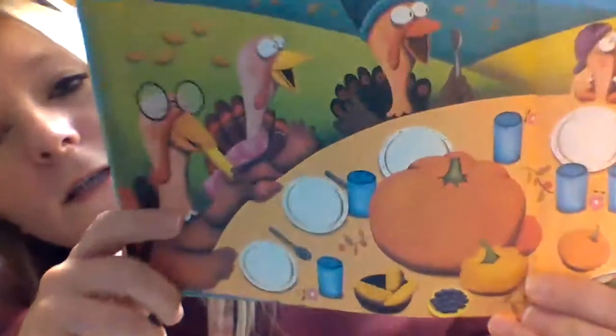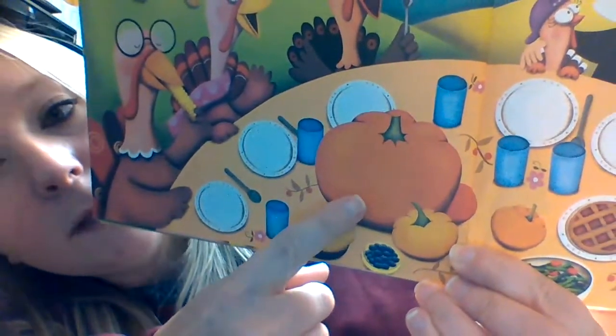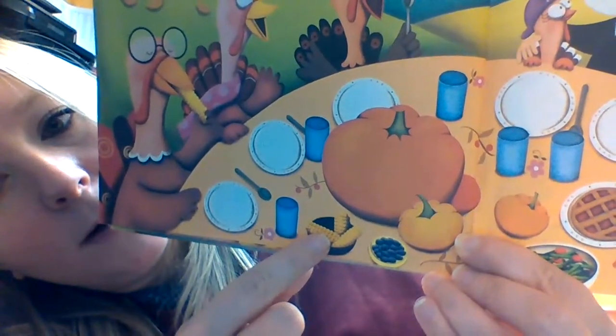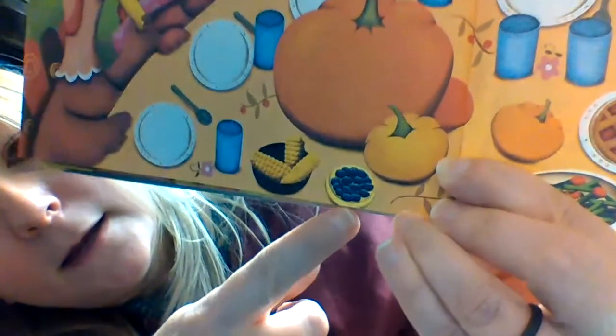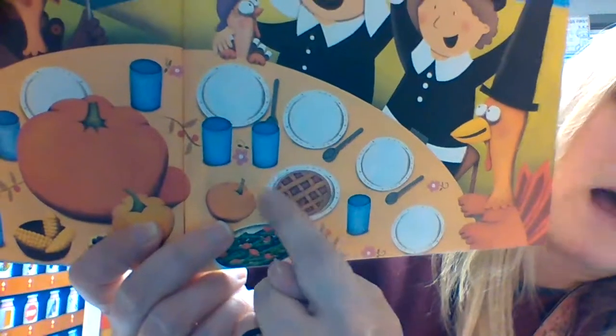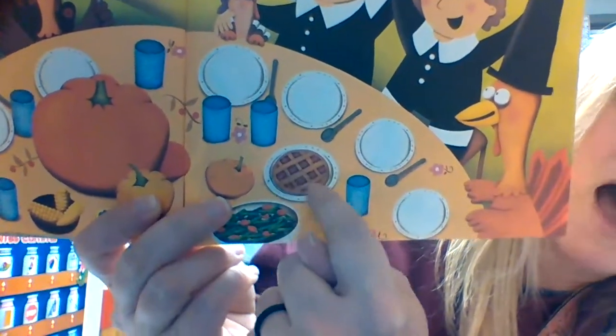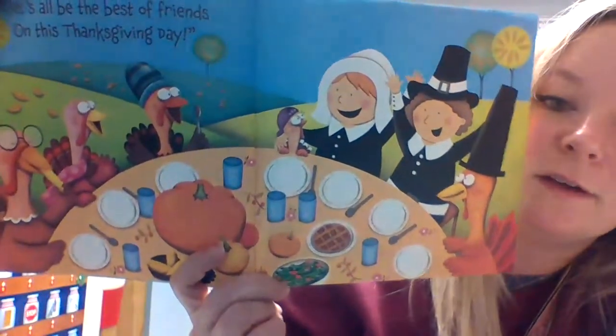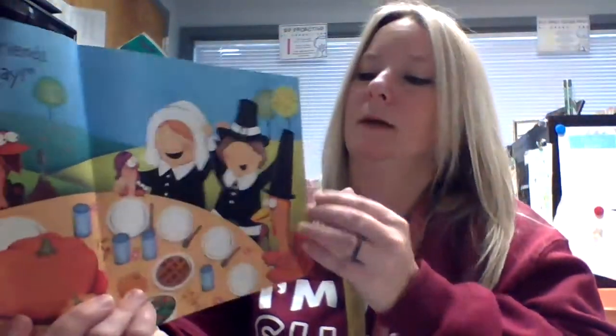To Thanksgiving dinner. And let's see, what are they eating for Thanksgiving dinner? Looks like they have a pumpkin. And some corn, right? And pretty sure those are blueberries or blackberries. They look kind of like blackberries. And my favorite, what is this? Pie, yeah, and some salad. And I think there's a tomato in there too. So they ate fruits and vegetables for their Thanksgiving meal. And I'm sure everyone was happy. The turkeys the most.